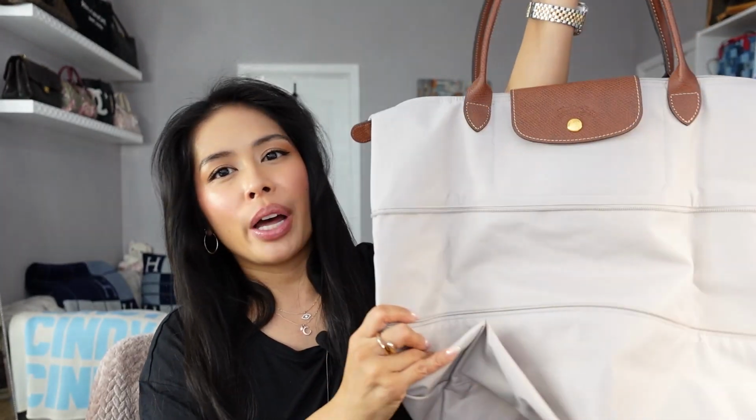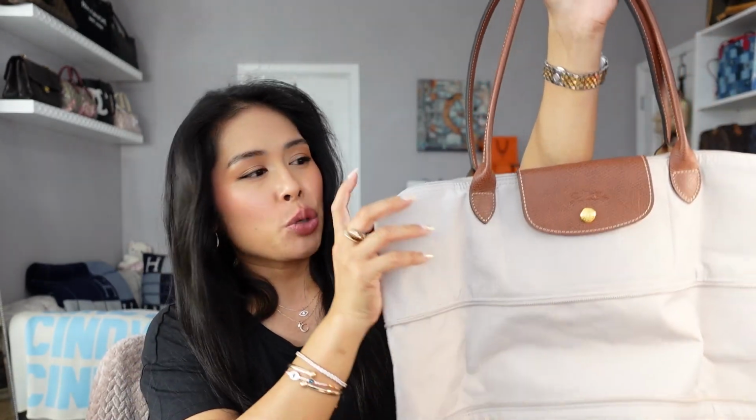And again, I love that it can be folded up and flattened. So if I'm traveling, I usually just throw this in my carry-on or my luggage, and it packs completely flat. But then if you need an extra bag, you have one. If you need just a throw around tote bag, you have one. This makes a great beach bag because it zips completely shut at the top.